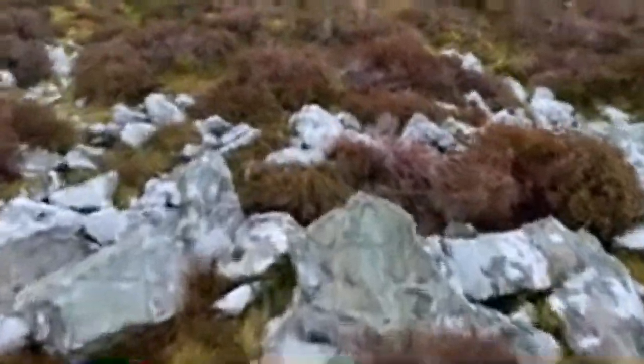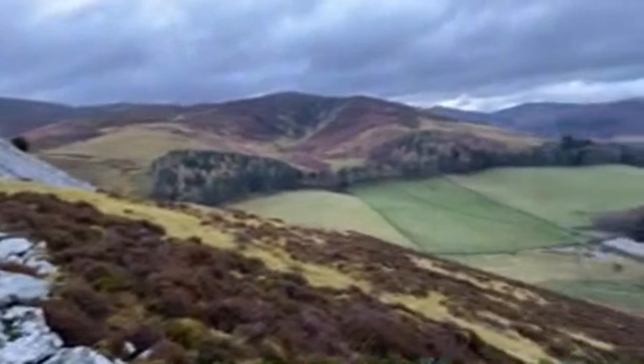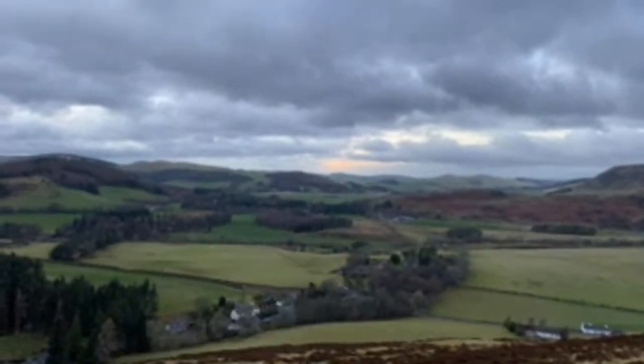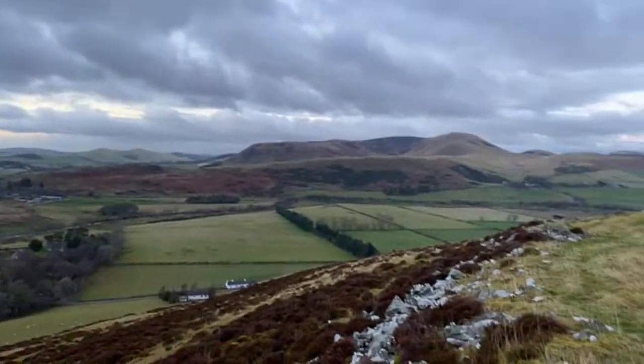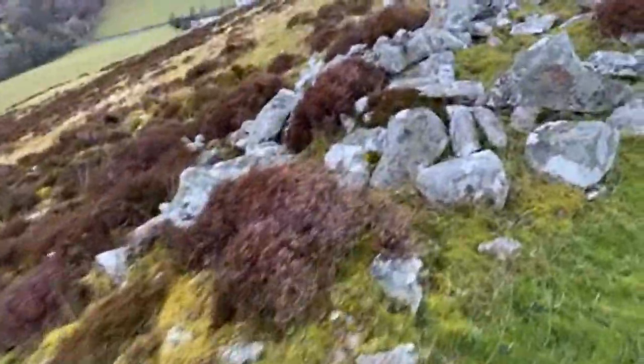It's getting dark now, guys. There's the sun setting over there. Like I said, we'll follow this wall around. But I think this could be older than the castle, this site here. I'll be going home and checking my old maps out. I'll be Google Earthing it.